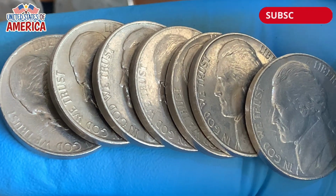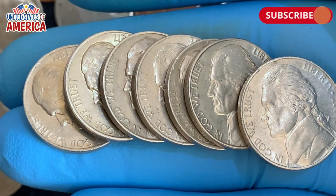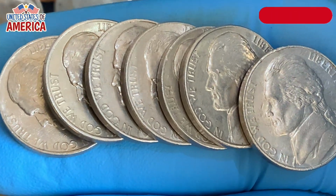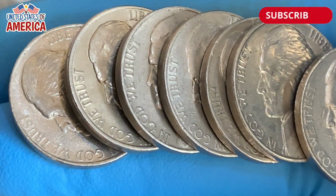Think all nickels are the same? Think again. Dive into the hidden secrets of the 1981, 1992, and 1990 US nickels. Your pocket change might just be a treasure waiting to be discovered.